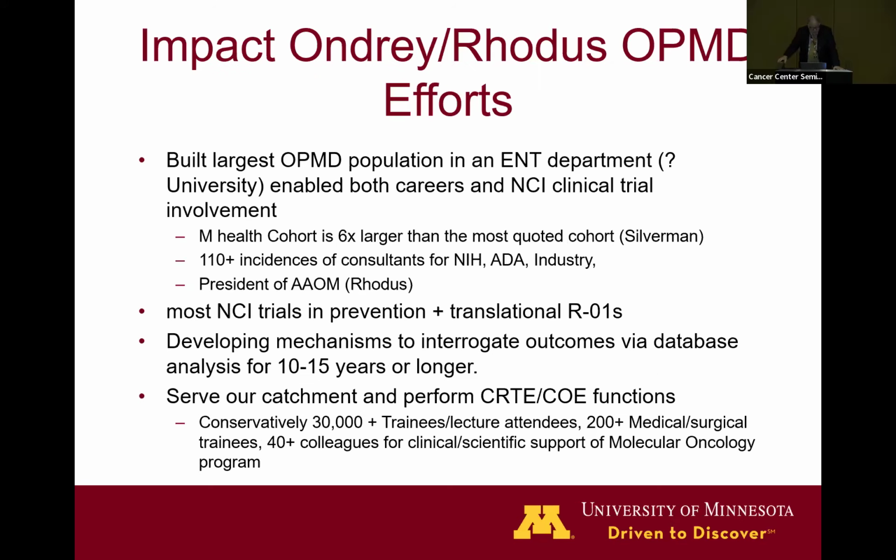We've built this large cohort. It's about 6 times larger than the biggest cohort that's been studied. That was out of UCSF almost 40 years ago. We've been asked for our expertise to maybe consult on over 100 occasions with various entities at the federal government, ADA. Nelson was the president of the American Academy of Oral Medicine at the time that I was really kind of training with him in a way. But it at least is able to state that what we're doing seems to have pretty good affirmation on a level that's just outside the university or outside of the city.